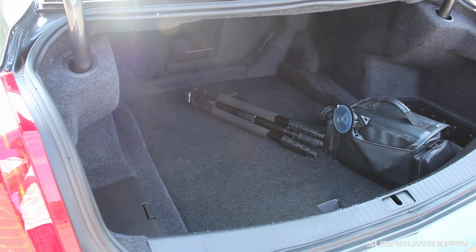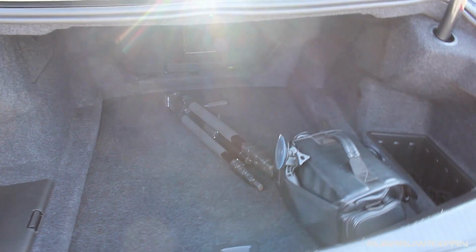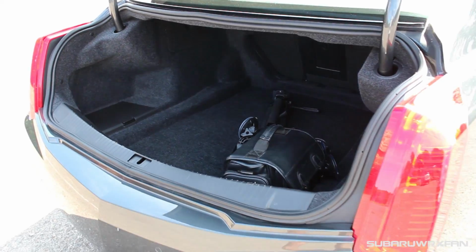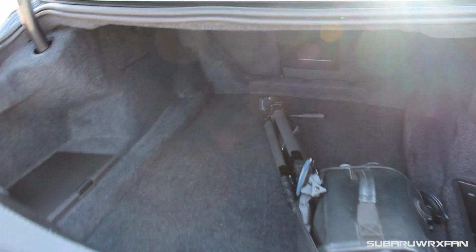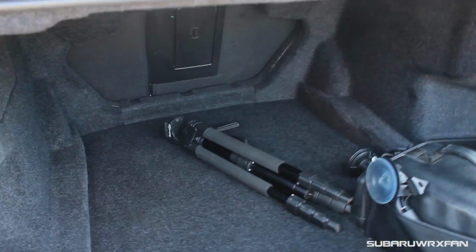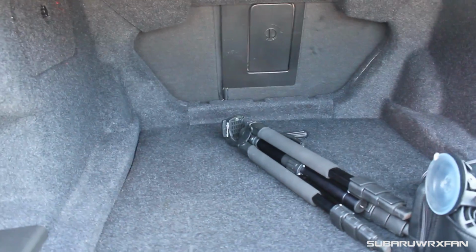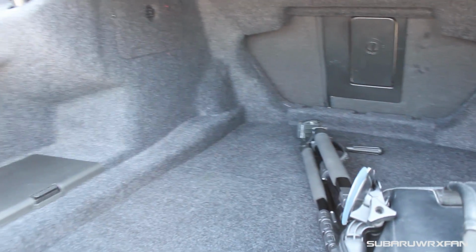Trunk space in the CTS is pretty good. It's not the largest trunk I've seen in this segment, but it is a pretty good sized trunk. You can fit a good amount of things in there. I'd say easily probably 3 suitcases, maybe 4 if you really want to load it up, but a pretty good sized trunk, and should be sufficient for hauling around 4 people.